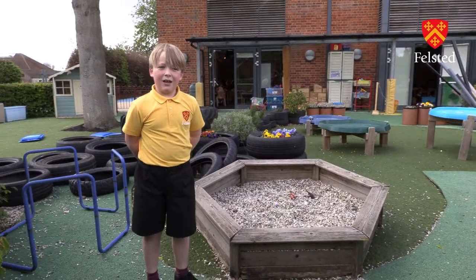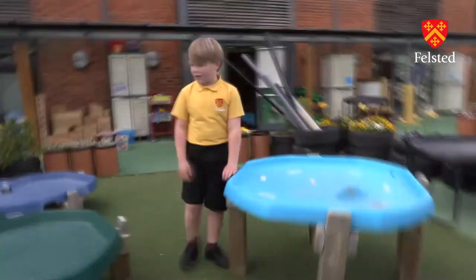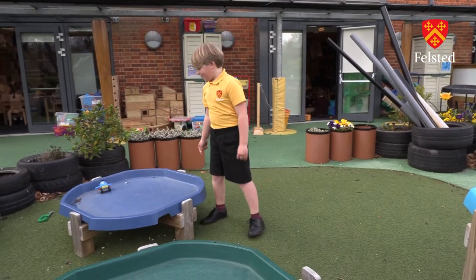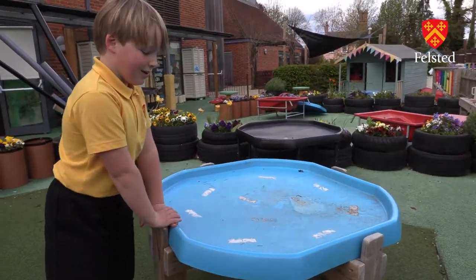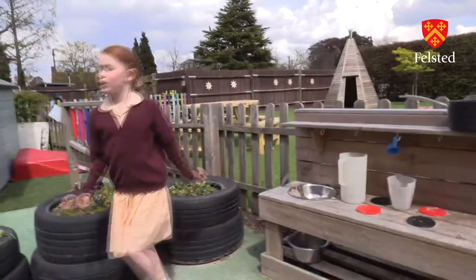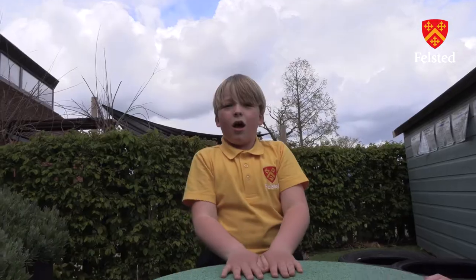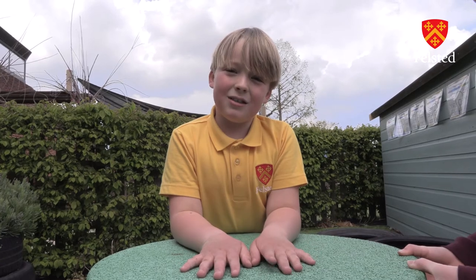Every classroom here has an outside playground. You can see all the classrooms here. The year ones usually put water or sand in it so they can play with it and dig. This one they put water in. This is the cooking area. We have loads of clubs like cricket, tennis, ballet. It's really fun at Stuart House.